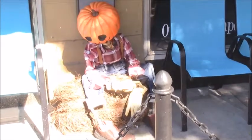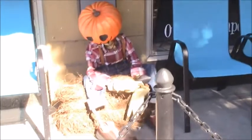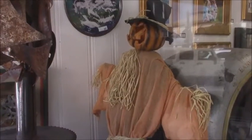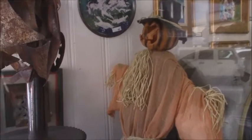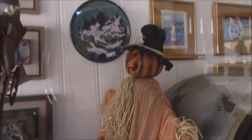Yeah, it's a good-looking Scarecrow. Anyway, we'll move on. Yeah, it's not ours. It's not ours. And this is the Scarecrow at the art studio up on the square.